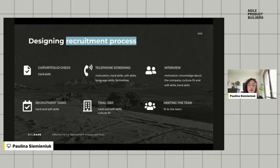So yeah, during the CV check, portfolio check, we just do a screening of the CV, and we mainly look for the must-haves that we established during the research. Sometimes, of course, we can check skills like written communication or language skills during this step, but it's mainly for the hard skills. And if the candidate ticks most of the boxes, or their CV is interesting, or maybe they included a motivation letter that shows their motivation to join Boldare, we then pass it on to the next recruitment process stage.